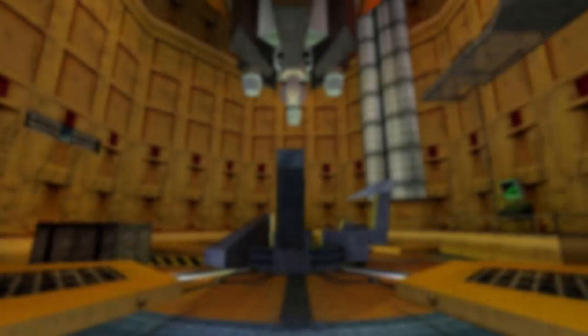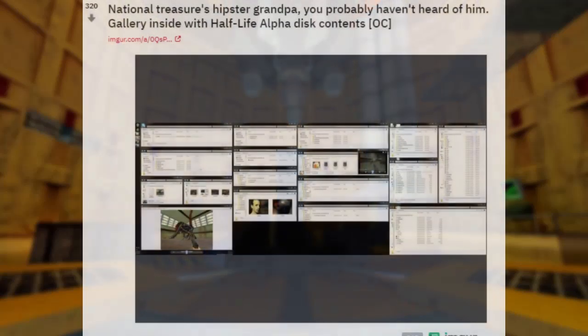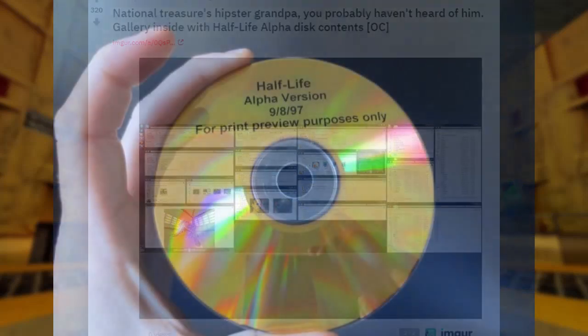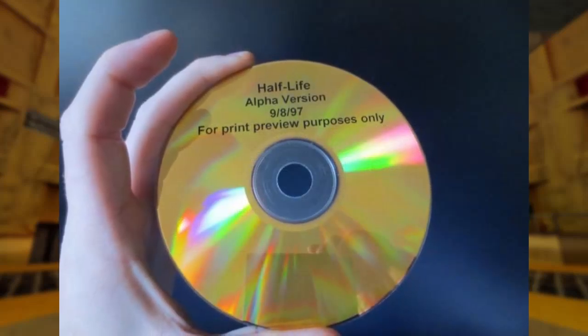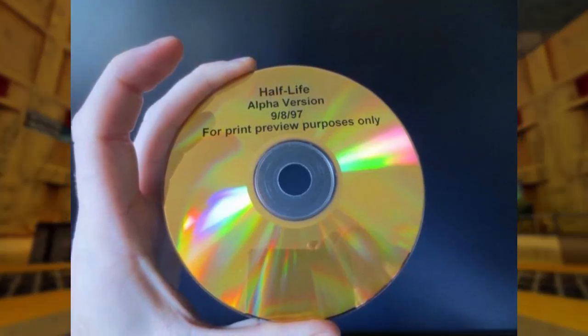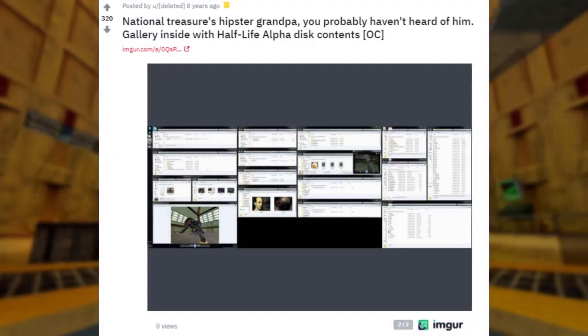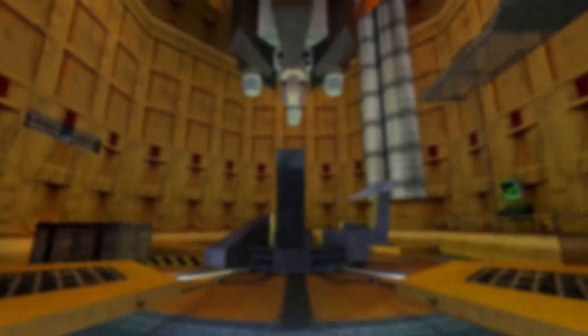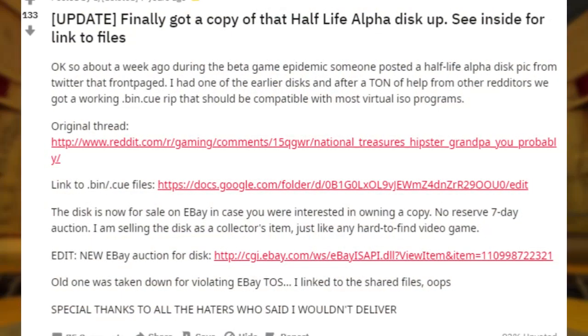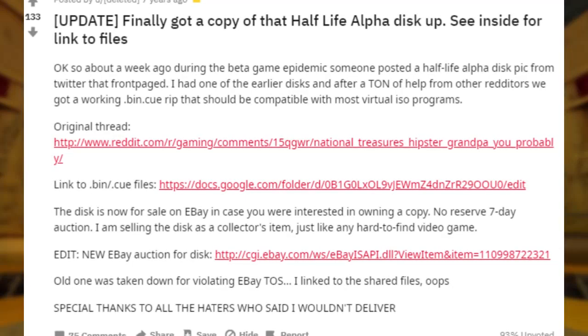To get started, let's see how the Alpha was released into the public. On December 31st, 2012, a Reddit user by the name of Jekyll Jazer showed a photo of the CD that contained the version 0.52 alpha build of the game. It was dated September 8th, 1997. Of course, the whole community went absolutely wild and asked the user, Jekyll, to share the contents of the CD. A few weeks later, on January 8th, 2013, Jekyll shared the files with the rest of the community.